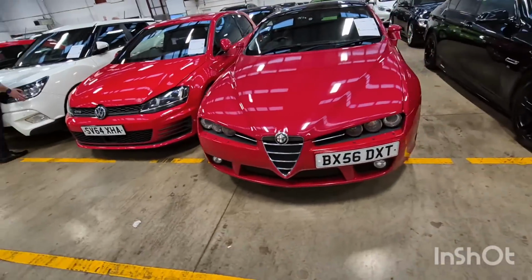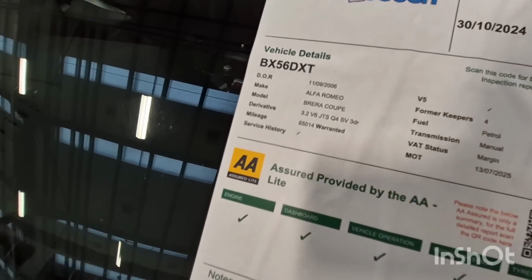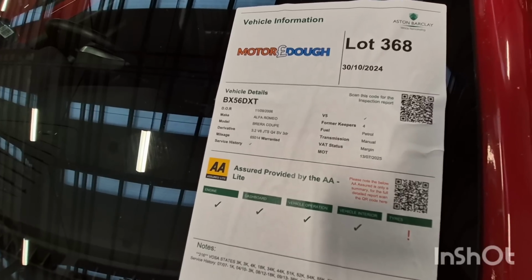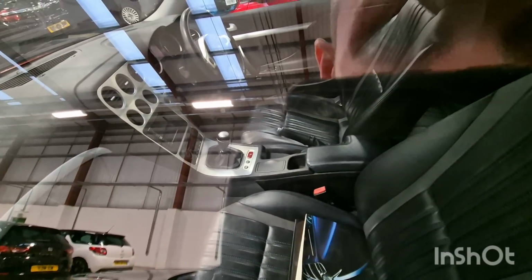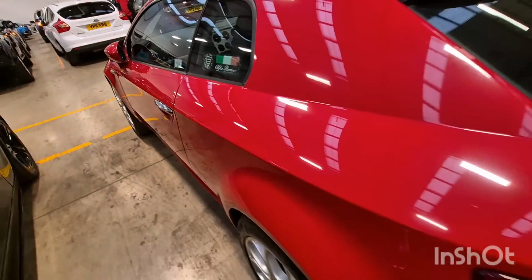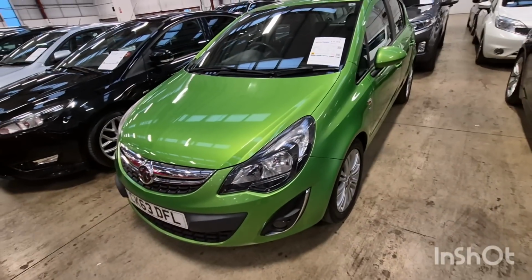This is a bit interesting. Alfa Brera. Nice car, them, aren't they? Nice shape. Don't know much about them, but 3.2 V6, 65,000 miles, good mileage, 4 keepers, MOT till 13th of July 25. Good service history as well. Beautiful. Nice interior, really clean that. Yeah, them seats are spot on. Not one for me obviously, but just thought it'd be something interesting.